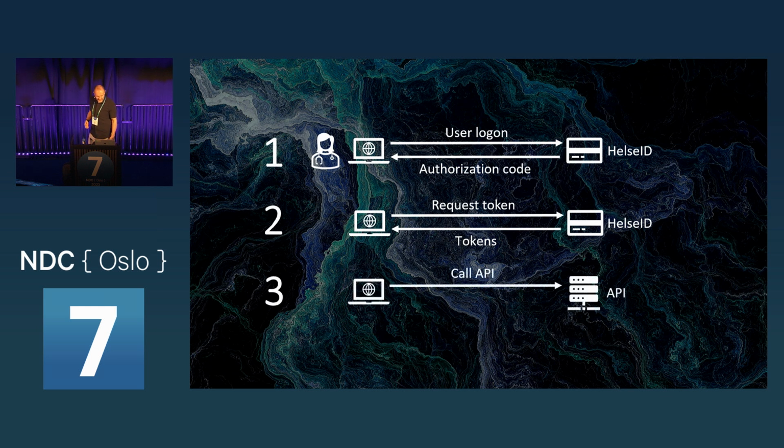And then finally, step 3, the software will call an API. They will include this token as what we call a bearer token. It's basically an authorization header that contains the text bearer and then the token itself. Quite simple. The API will receive this information. They will verify the digital signature of that token, that it is verified by HelseID. And if everything is good, they will look at the information there and do access control based on that information. Easy.